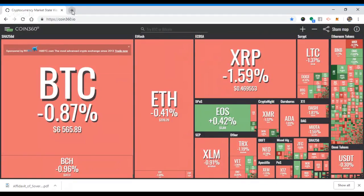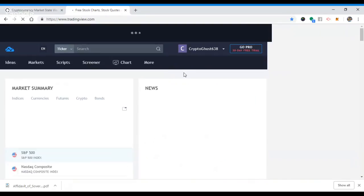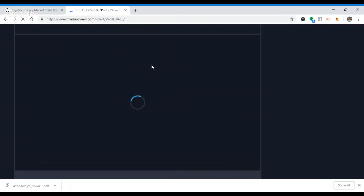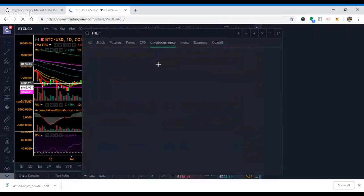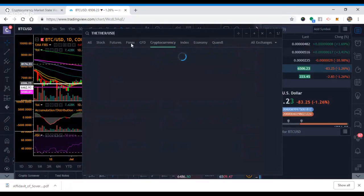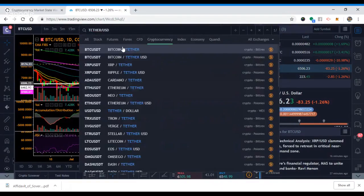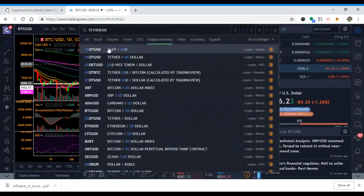So let me try to get TradingView open back up for us. Let me see if I can get this back open. And let me see if it's going to react with me also. Let's see if it's going to allow me to pull up Tether real quick, because I want to show y'all what's going on with Tether. There's something real funny going on with Tether versus the United States dollar. It's a sell-off going on. And I've never really seen a sell-off like this with Tether. So let me see if it'll allow us to now bring it up. Cryptocurrency, Tether versus USD. Hold on. There we go. USDT versus USD on Kraken.